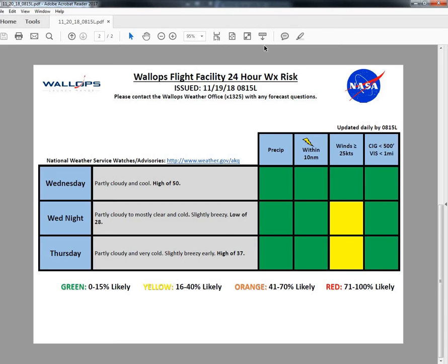It's going to be slightly breezy as that high continues to build in. Really going to be struggling to get out of that middle 30 range, with a high of 37.